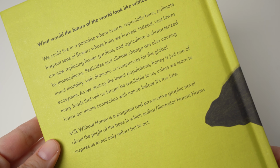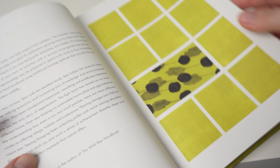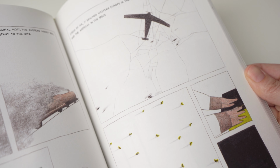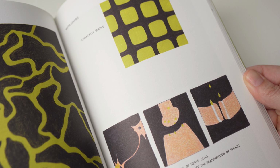Next is Milk Without Honey by Hannah Harms. This is a beautifully illustrated book about what the world would be like without bees. There's not a lot of words or storytelling to it. It's mostly visual, but it is still beautiful. So if you love the subject of bees or just want something beautiful to inspire you, check this one out.